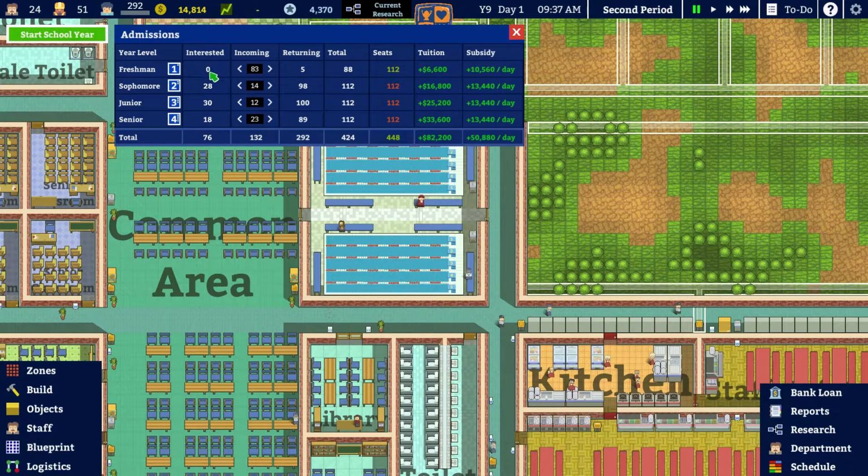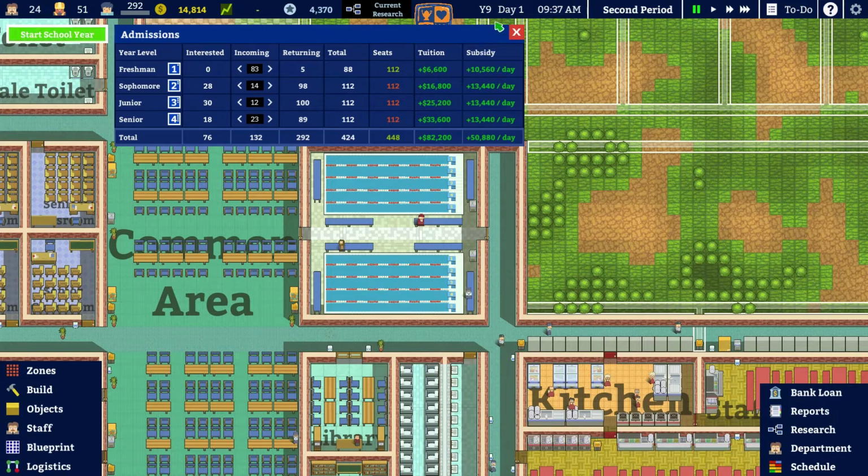Every time we start a school year, if there's not more than whatever it is, 83 people that are interested in joining, and obviously we don't have any that are staying behind because they failed their exams or whatever, then that's going to never be able to be topped up. So we probably don't need as many freshman classrooms. We'll have to keep an eye on that next time in the year 10 build phase. Seems a long way off, but we'll have to keep an eye on how many freshman students are interested. I'm imagining that number is some sort of calculation of where we sit in the school league thing and our prestige and all that lot.